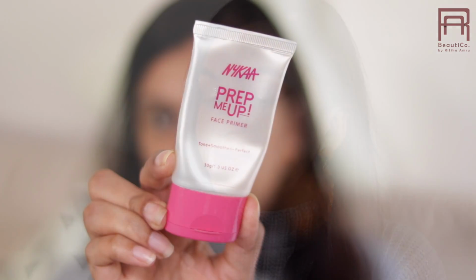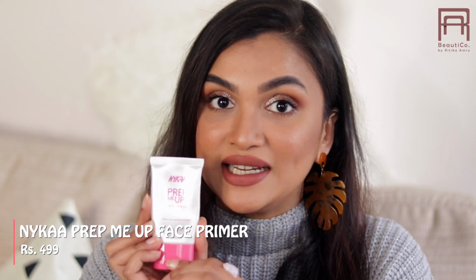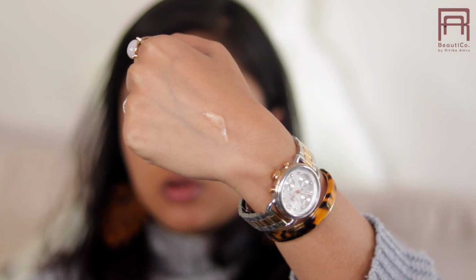So in 2019, I found two primers that I use every single day. The first one was the Nykaa Prep Me Up face primer. This tones, smoothens and perfects skin. Now this particular primer is super duper lightweight. Firstly, it's silicone based. It fills in my pores, makes my skin super duper smooth, on top of which my foundation applies very well, and it makes my entire makeup last a very long time.